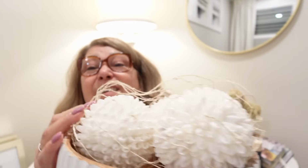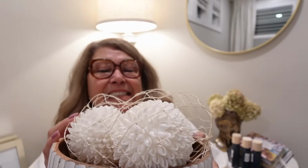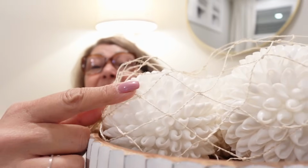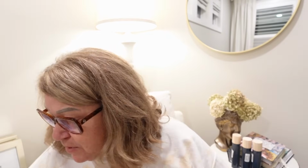$29.99 for these three darn balls. I don't know. They're shells. These are made out of shells, individual shells. But so beautiful. And sometimes, I told you guys this, when you see things, if you can afford it, if the bank account allows, you just have to buy it.